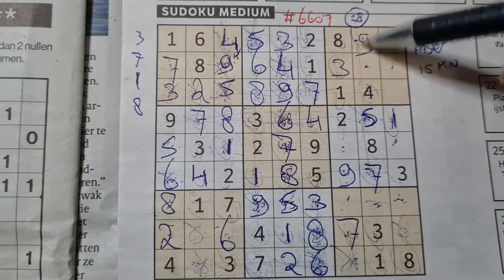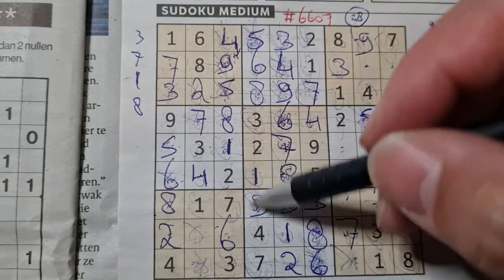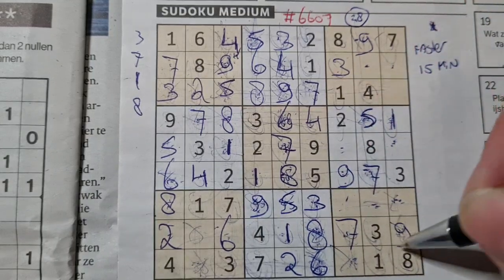The 9 in this column, the 9 in the column next, so the last column, the only two places left for the 9 should be here or there. We see a 9 in this row, no 9 there, 9 should be there.